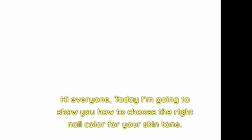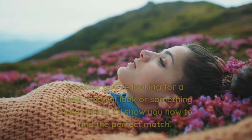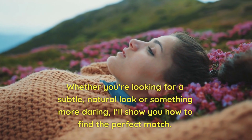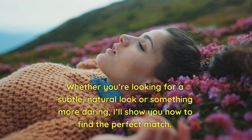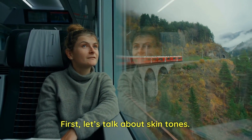Hi everyone, today I'm going to show you how to choose the right nail color for your skin tone. Whether you're looking for a subtle, natural look or something more daring, I'll show you how to find the perfect match. First, let's talk about skin tones.